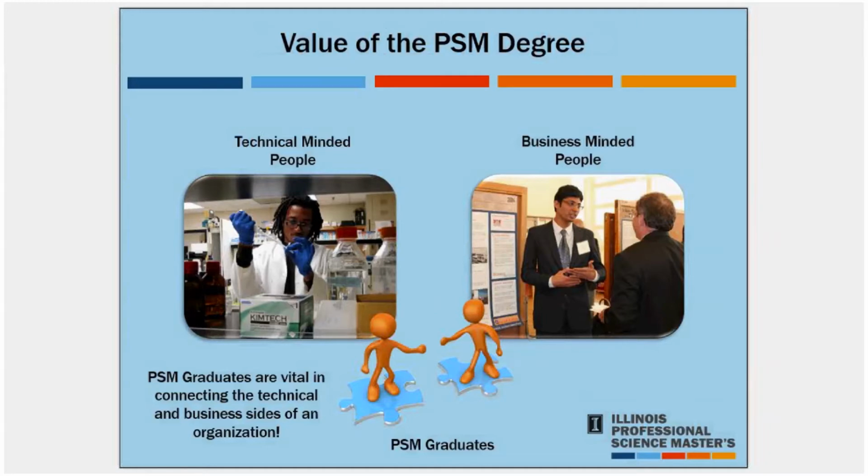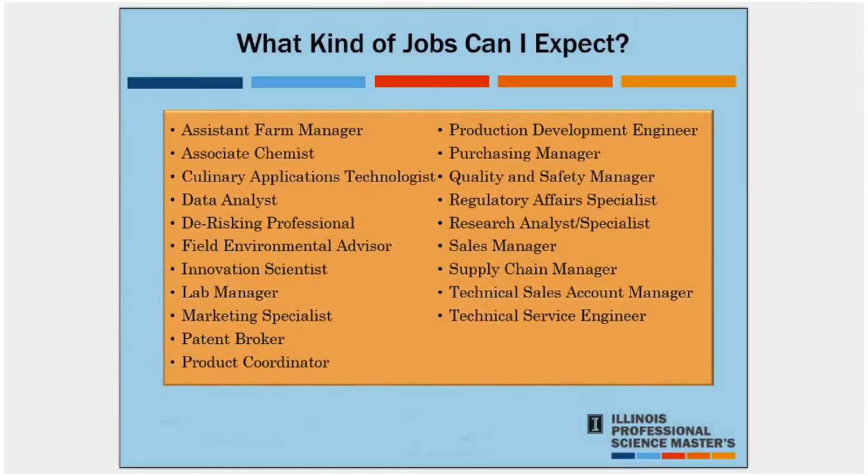So one question we usually get is, what kind of jobs can I obtain once I graduate from this program? And this is just a small list of some of the positions that our graduates have had since they've graduated. And you can see there are numerous things on there, anything more on the science side, such as a lab manager or innovation scientist, all over towards the business side as well, whether that's a sales manager or purchasing manager.